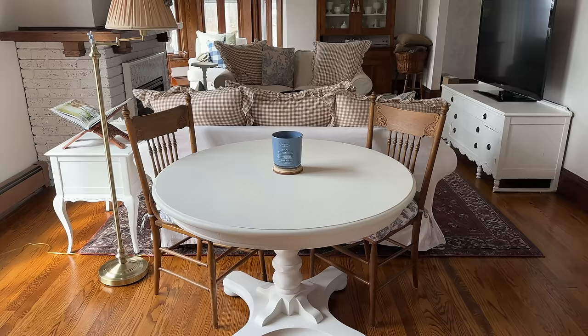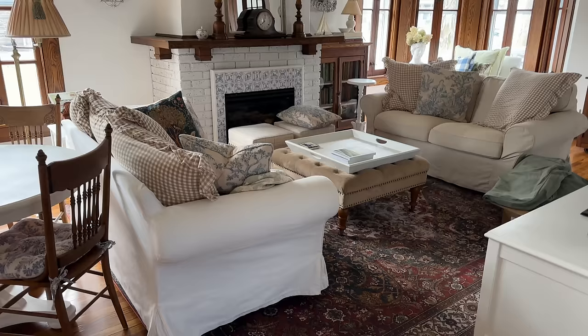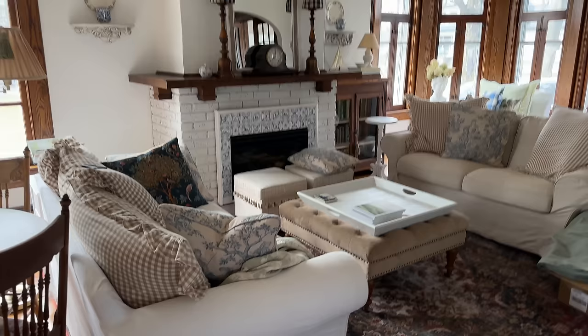It's time to turn our attention to the living room. This is going to be the biggest room that we're decorating in this video, and we're making a lot of big changes in here. I really was ready for a refresh, for some more color. So this is what the room is looking like before we start decorating.